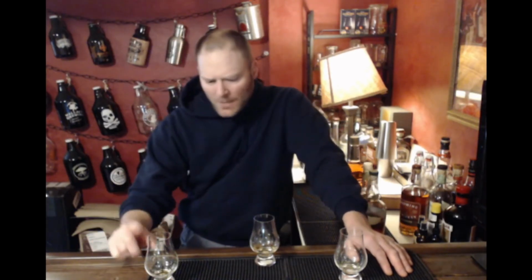The water on my tongue kind of let the oak tannin come forward a little bit more on this one. The nose didn't change. Ooh, watermelon rind. There we go. That's interesting. Over time, it developed it.